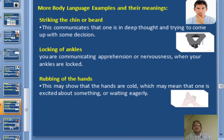Next one, rubbing of the hands, like this we sometimes rub. This may show that the hands are cold, which may mean that one is excited about something or waiting eagerly.